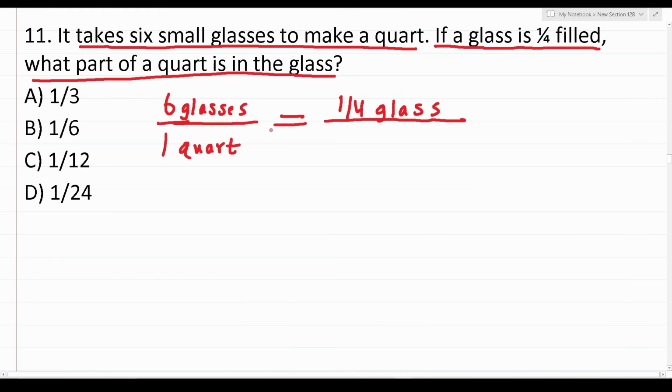And you may have noticed that across the equal sign, I kept my units the same. In the numerator over here, I have glasses, so in the numerator over here, I also have glasses. And we want to know what part of a quart 1/4 of a glass is. So that's unknown, and in math, we represent unknowns with letter variables. So I'm going to call that x of a quart.